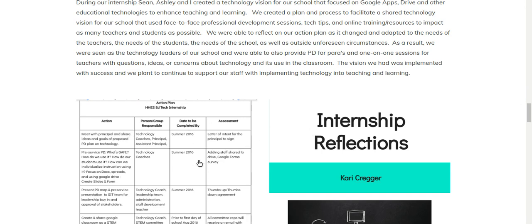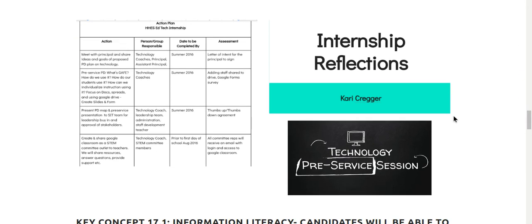As I discussed before, we created our action plan. Through our action plan, our meetings with administration, our different professional development sessions, our tech tips and online learning resources, we were really able to reflect on where we had come, what we needed to improve on, and what our next steps were going to be. I reflected using Google Slides. After each task and action we did in our internship, I went back and wrote about what was successful, what wasn't successful, maybe what was a barrier, and how it went. That was really key in helping us think about what is working, what isn't working, and what we need to do next.